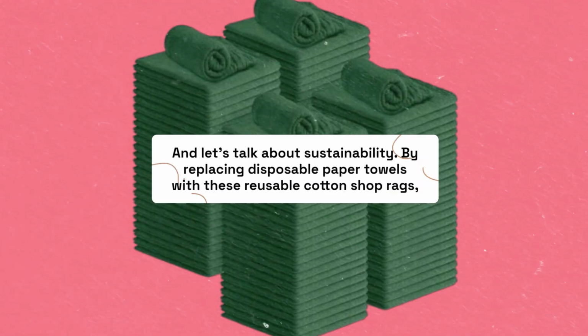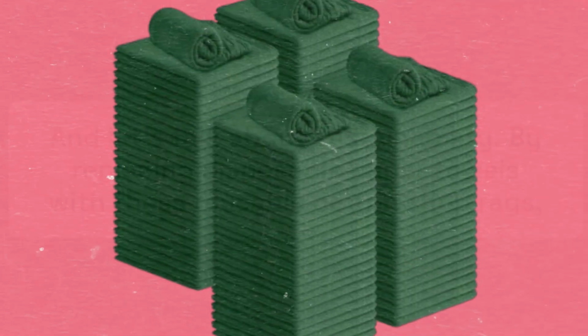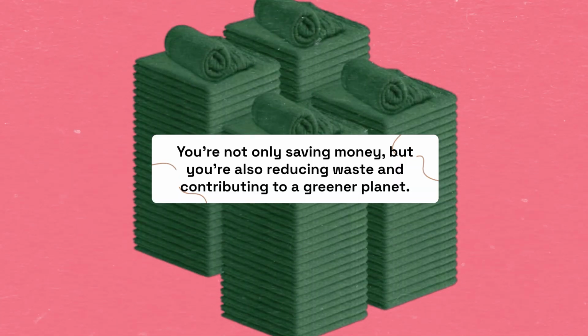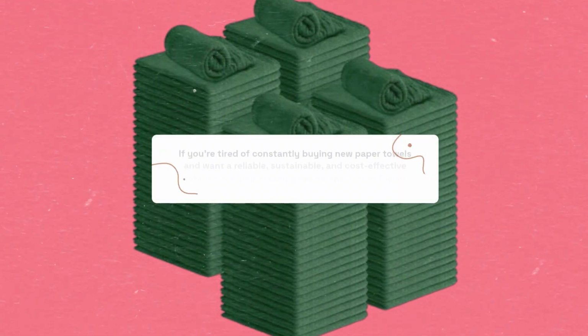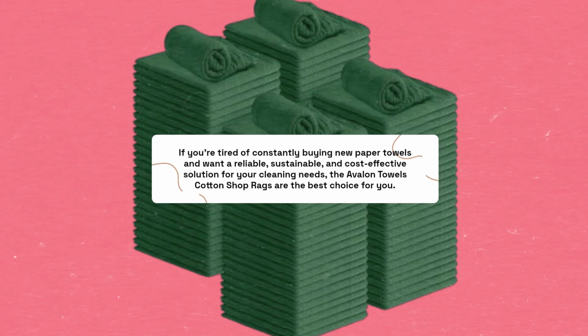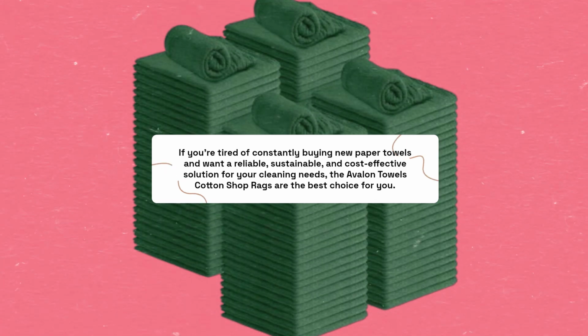By replacing disposable paper towels with these reusable cotton shop rags, you're not only saving money, but you're also reducing waste and contributing to a greener planet. If you're tired of constantly buying new paper towels and want a reliable, sustainable, and cost-effective solution for your cleaning needs, the Avalon Towels Cotton Shop Rags are the best choice for you.